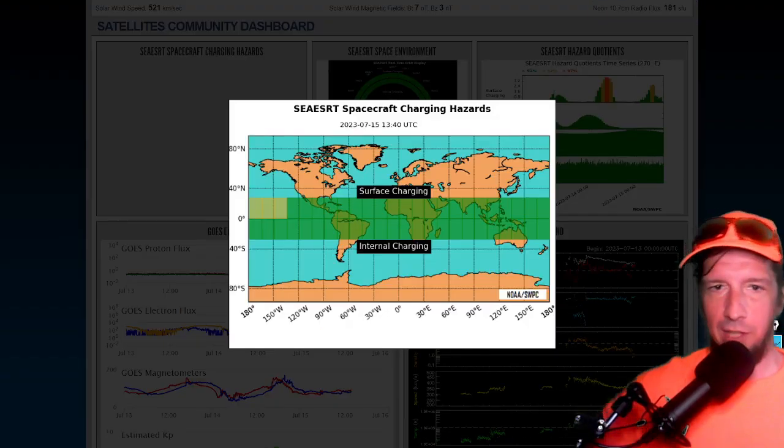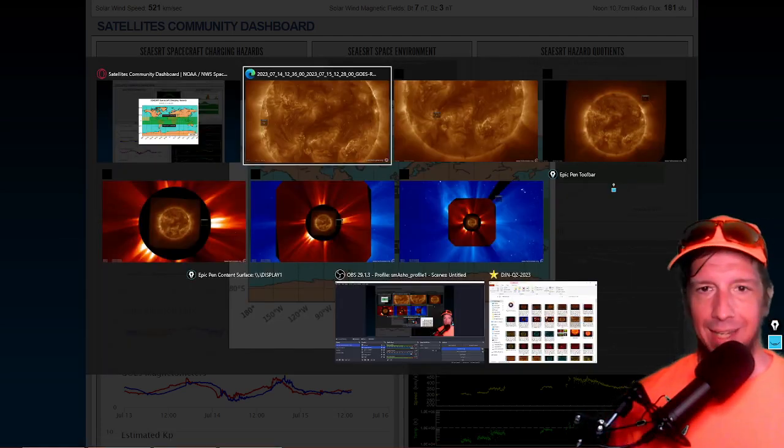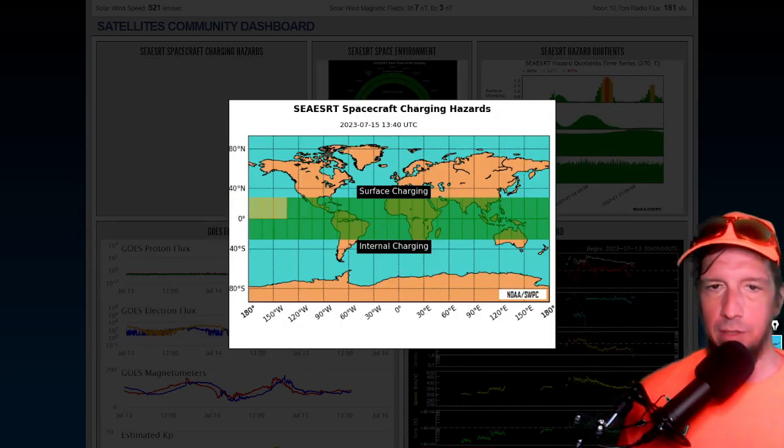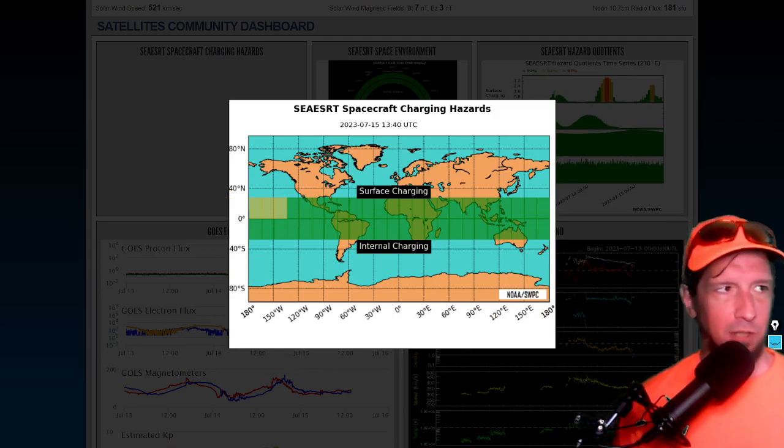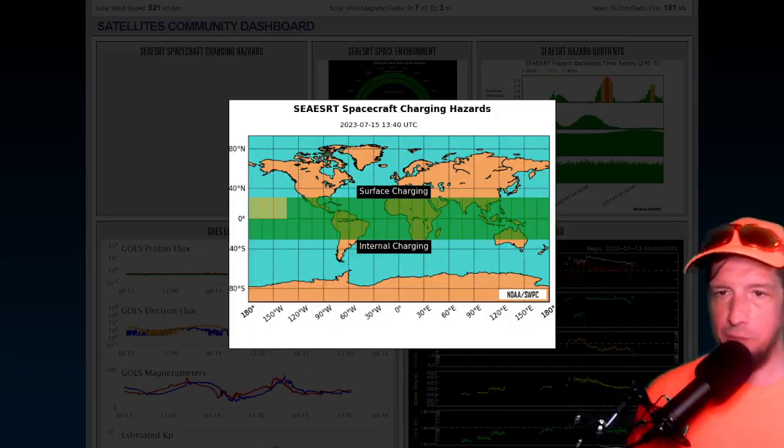Charging hazards for satellites. Currently, minor ones of the surface charging variety occurring in the central Pacific Ocean. Those are low-energy electrons building up on the outside of spacecraft. Unlikely to cause any major communications breakdowns.